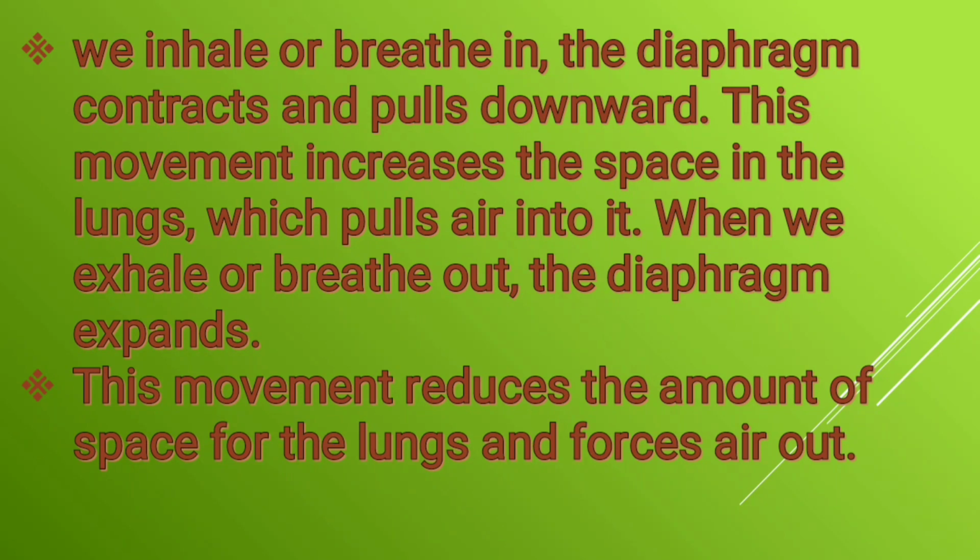We inhale or breathe in. The diaphragm contracts and pulls downward. This movement increases the space in the lungs, which pulls air into it. When we exhale or breathe out, the diaphragm expands. This movement reduces the amount of space for the lungs and forces air out.